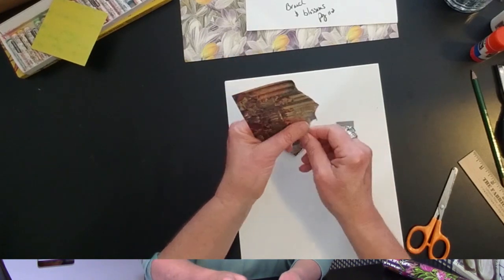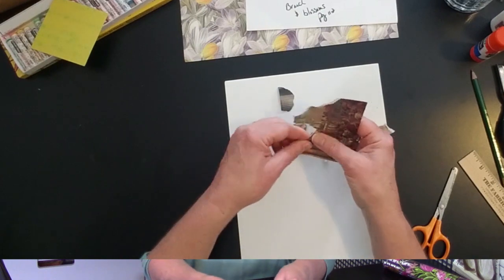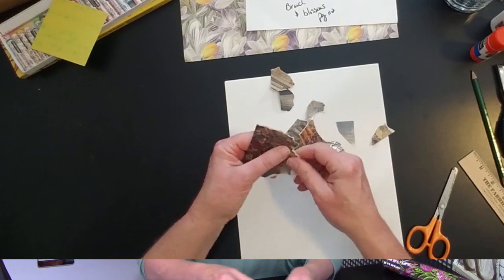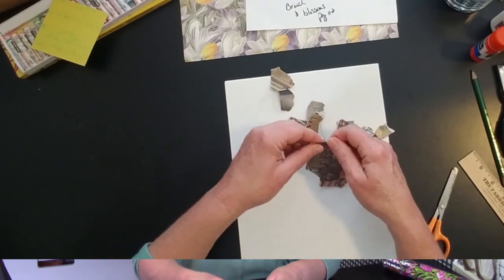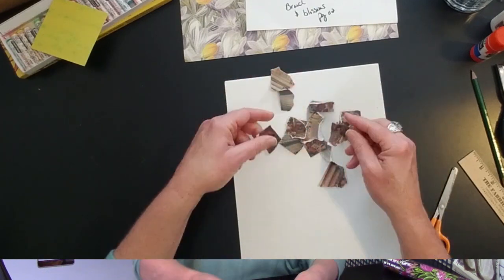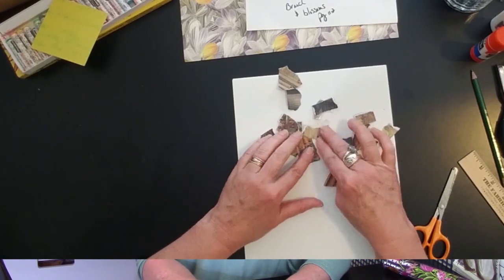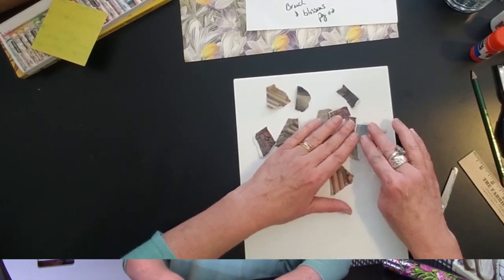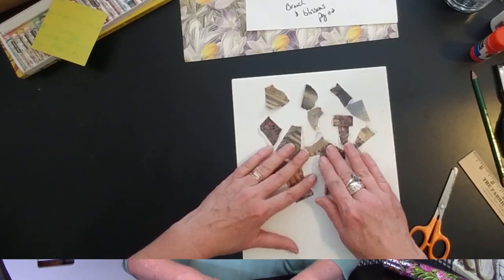Now you can make them really small, or I'm going to do mine kind of medium size. So I'm probably going to end up with 15, maybe a little more. And since I'm using book paper, you see how it leaves that white edge sometimes because of the printing. That works fine as well. It kind of gives it a little more interest. And then all you have to do is scatter it across your paper.